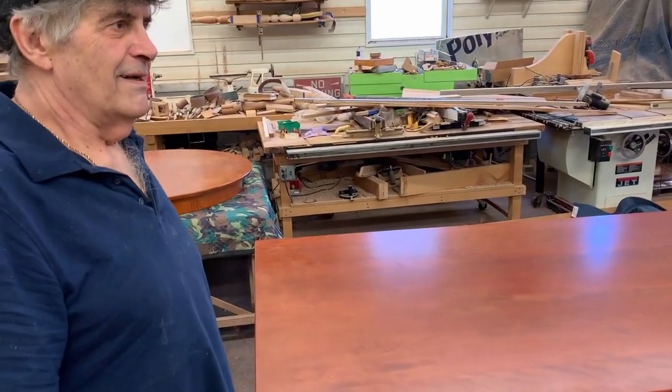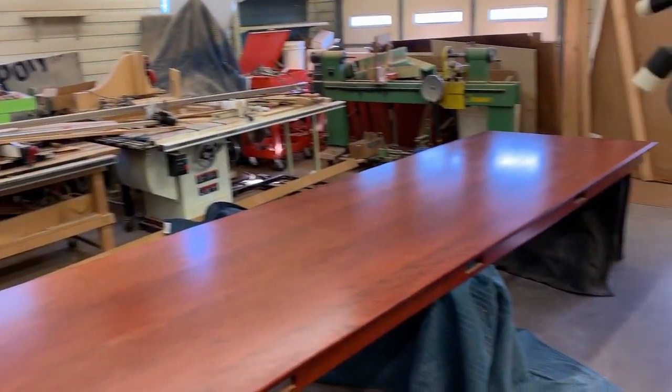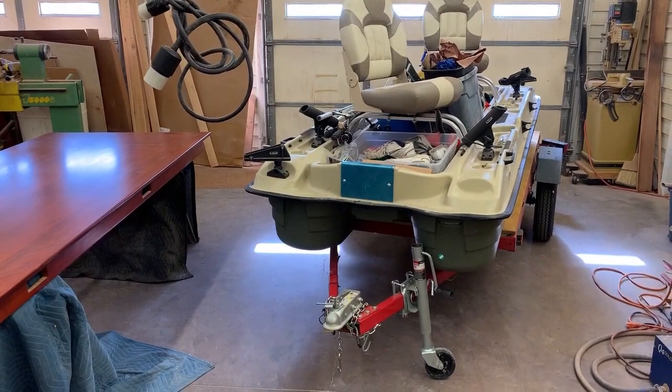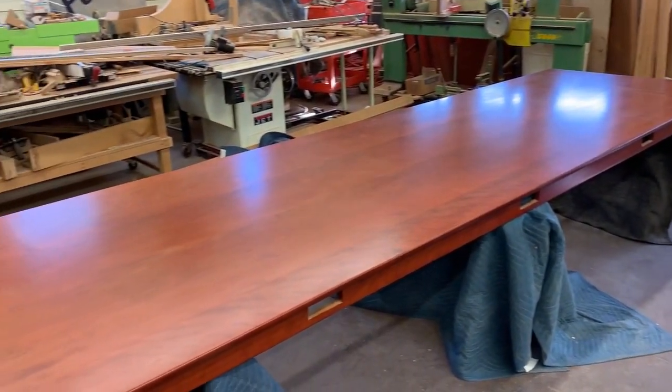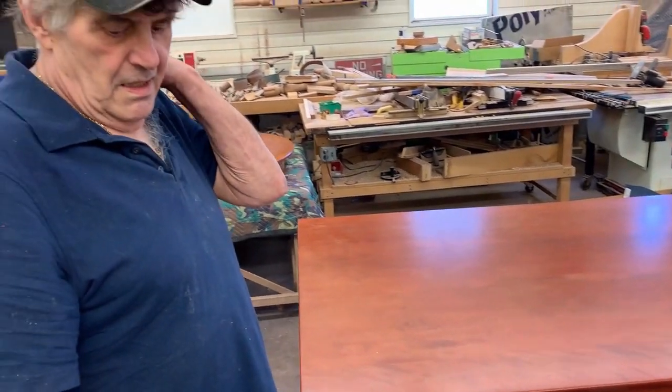And I had to drag my little boat out of the front of one of the spray booths because we took the conference tables over there and shot them.